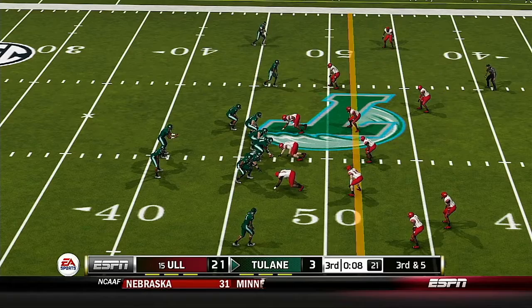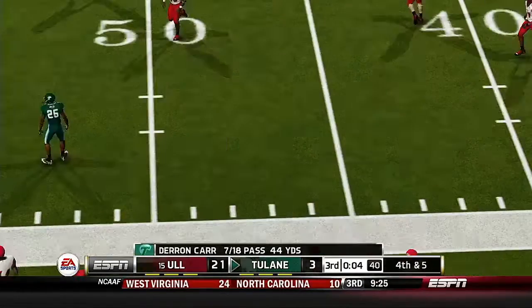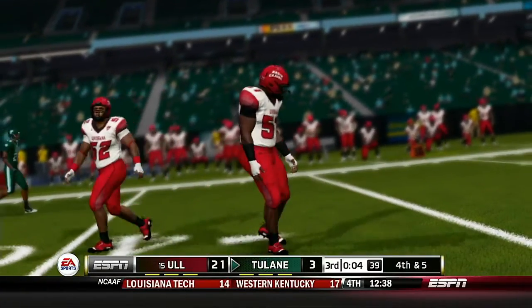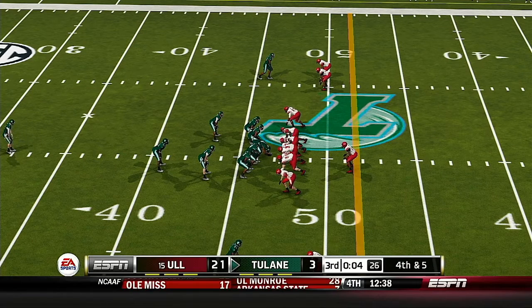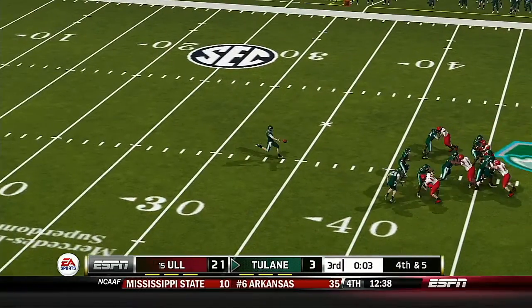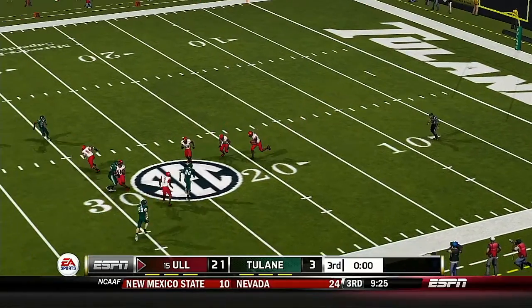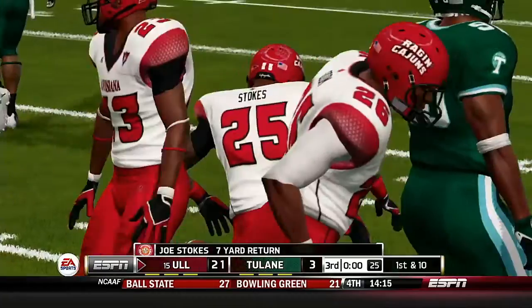Third down. Looks to the back and can't connect. Foster was the intended receiver on the play. That'll bring up fourth and five. Jordan is the punter. And down he goes at the 24-yard line.